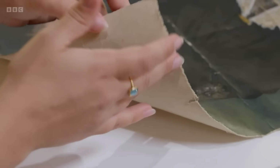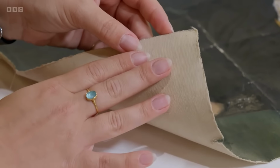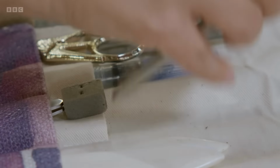But before anything else is done, what I want to start with is removing this old piece of canvas that I think has been put on to make the pretense of it being a painting. It's actually making the paper much more dry. So I'm going to start from this bottom right corner.